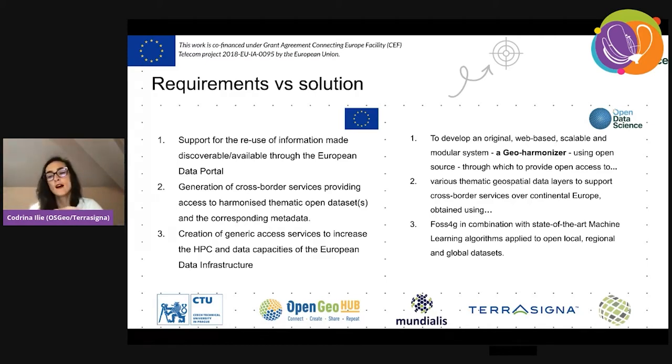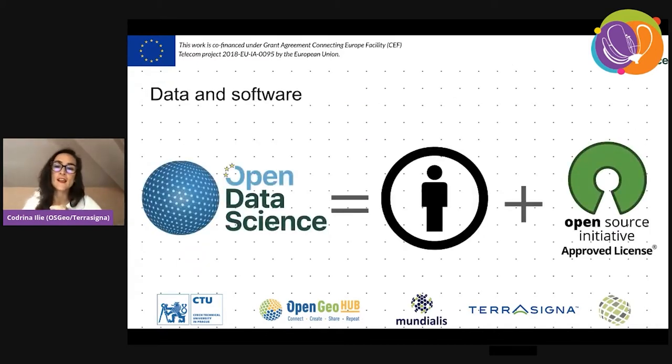And on the right side, what we as a consortium proposed to the European Commission was to develop a geo-harmonizer, which we developed as a web-based, scalable, and modular system, through which to provide access to harmonized data sets that we obtained by processing existing open data sets, local, regional, or even global, using FOSS4G, of course, and for the processing, also state-of-the-art machine learning algorithms. So basically, in a way that I like to say, the geo-harmonizer is a love story between open data and open source. And in the next slides, I will walk you through what we've been doing.